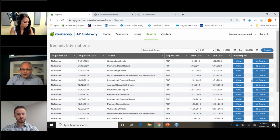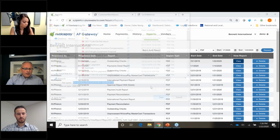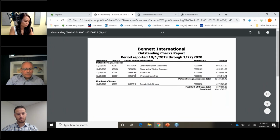If you wanted to run a report as an example, like with an outstanding check report, you could simply create a date range that you'd want to select view. And what it'll do for you is it'll allow you to download that report and quickly view it. You'll be able to see all the information that's associated in this case with a few outstanding checks that are still waiting to be cashed from a vendor perspective.